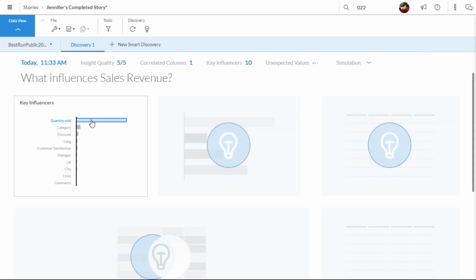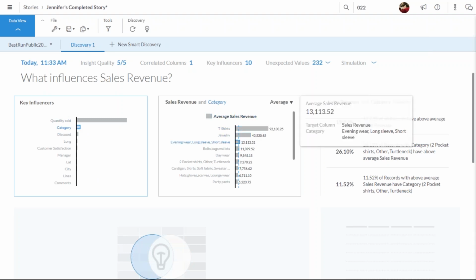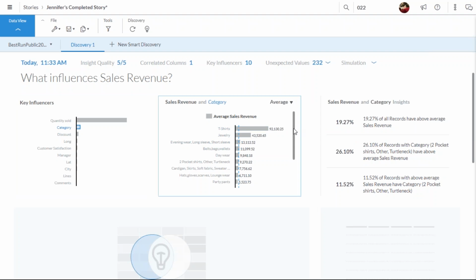So quantity sold is the biggest influencer of sales revenue. Well, that makes sense. The next biggest one is category. Let me click on category, and I can see, based on my average sales revenue, that t-shirts are selling the best, and then jewelry, and then I have this other category below it. I can quickly scroll through this. I can also switch between average and count.